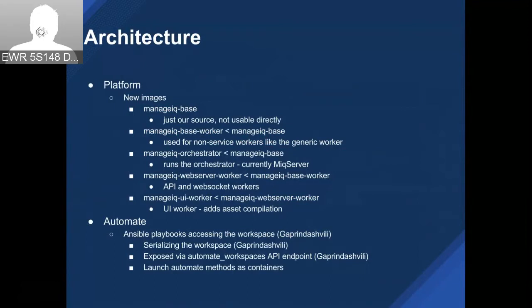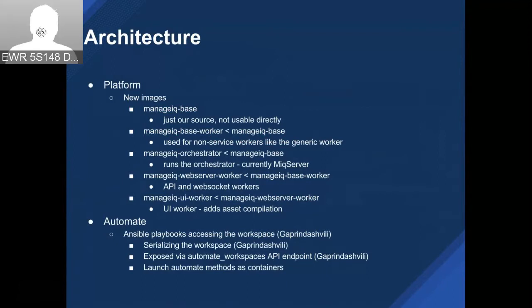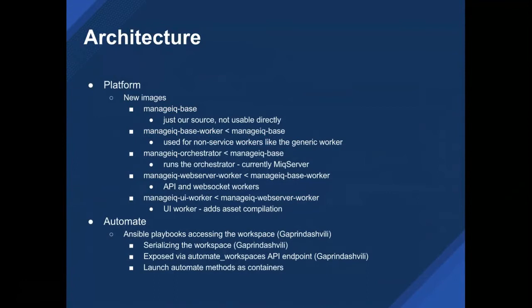And what's cool about that work is that it actually opens up, from an architecture perspective, us running anything that can talk to the REST API, which means if we launch automate methods as containers, you can bring your own language, you can bring your own whatever you want to automate methods. So we're looking at multiple language support. We're looking at launching automate methods with custom images.